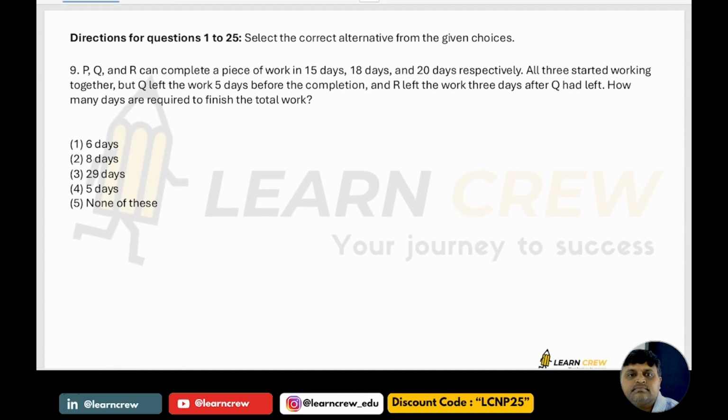Question number 9. So this is a very important chapter in your examination. Definitely you are going to get one question from this topic. P, Q and R can complete a piece of work in 15, 18 and 20 days respectively. All three started working together, but Q left the work 5 days before the completion of work and R left the work 3 days after Q left. So how many days are required to finish the total work?